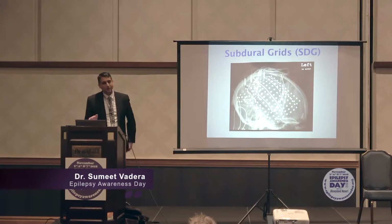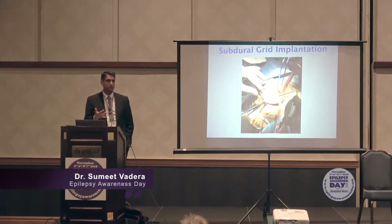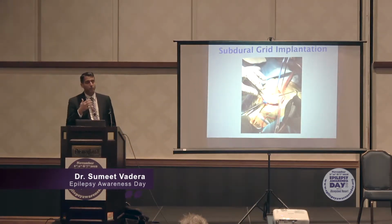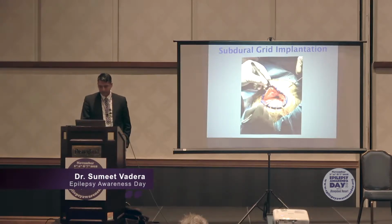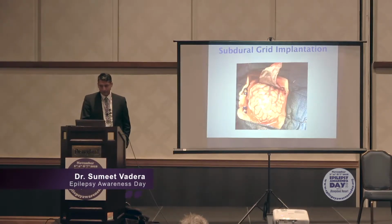This is the other type of surgery we do, subdural grids. This one is a larger surgery. This is where we implant grids onto the brain itself. What you see here is the incision. That's what the brain looks like when we have it exposed. And these are the electrodes that we then put on top.